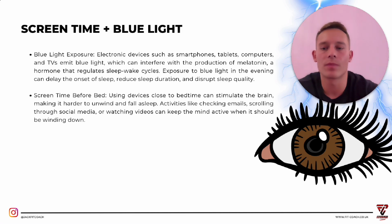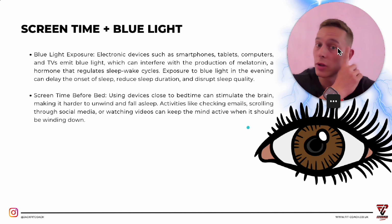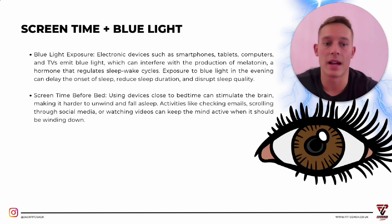Especially in the evening, exposure to this blue light, I've almost created a diagram where we can see lightning hitting the retina, goes to the optic nerve, and it hits parts of the brain which tells our brain and our body to wake up. But if we have blue light exposure in the evening when the sun is setting, that can delay the onset of sleep, and it can actually shorten the total sleep duration and reduce your overall sleep quality.